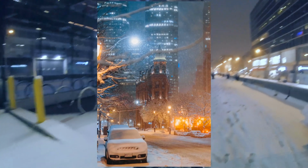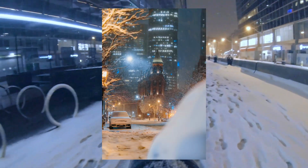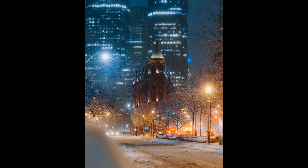And here, oh my, I just love the way the Gooderham building sits in the snow. Alright, so this wraps up my winter night photography adventure for 2022.